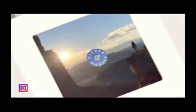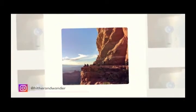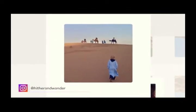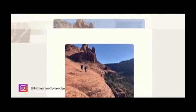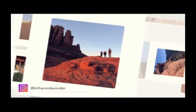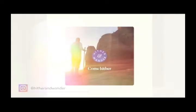Check out our friends at Hither and Wander on Instagram. Their gorgeous photography is paired with artful descriptions and helpful tips featuring places, pleasures, and treasures from around the world. Such enjoyable picture essays and interesting musings about each destination. Like these images of our beautiful Sonoran landscape here in Sedona, all shot on an iPhone. Follow them on Instagram at Hither and Wander.